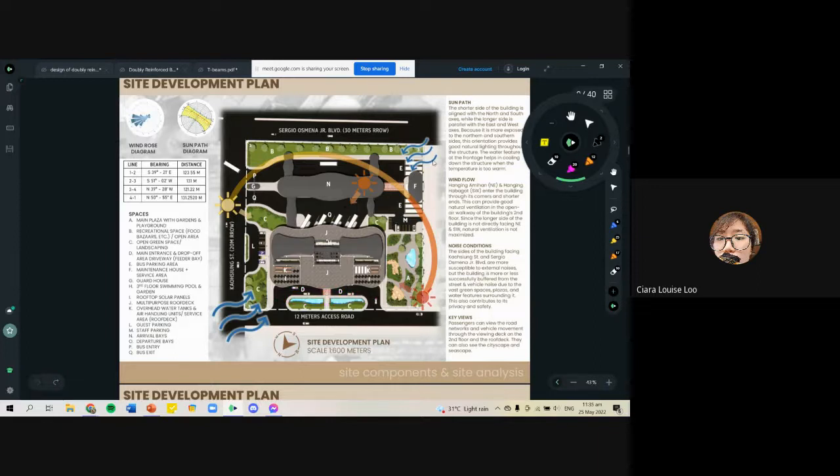So for the wind flow, it goes to the building. Oh, so sorry, sir, my writing is, for the wind flow, it goes here. Unfortunately, I'm so sorry, sir, I used the wrong pen. So unfortunately, the wind doesn't flow through the building as well as I wanted to because of the orientation of my building. But rest assured, the wind still flows through the viewing deck.